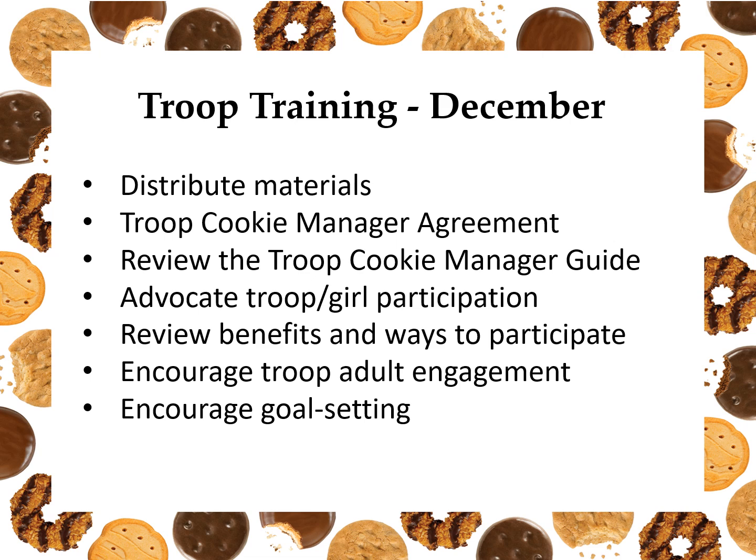Encourage troop leaders to appoint another troop volunteer to help as troop cookie manager. This helps take the pressure off the leader and keeps other volunteers actively engaged in the troop. Also explain to troop leaders that unregistered caregivers can still help by picking up product at delivery, sorting product into individual girl orders, and receiving and sorting rewards into individual girl rewards.